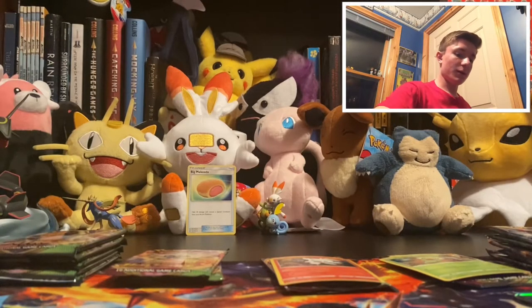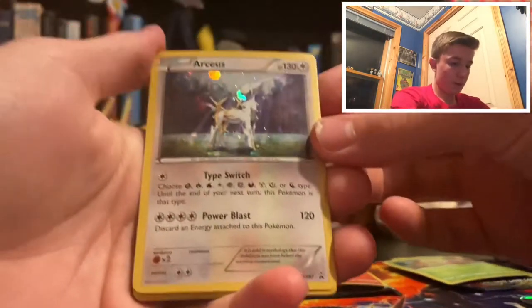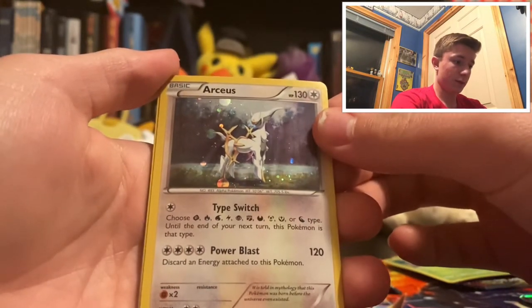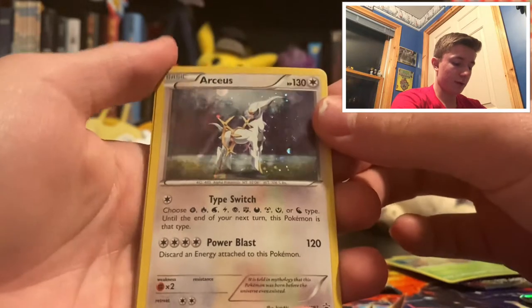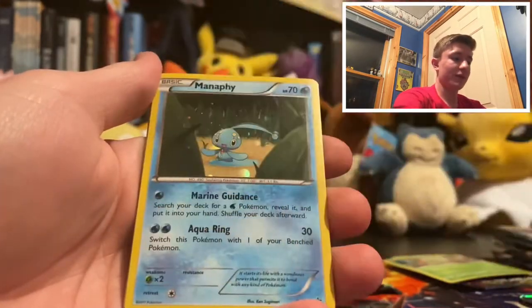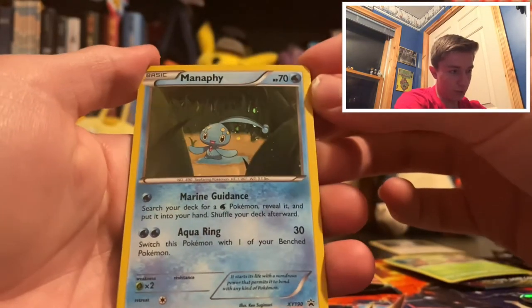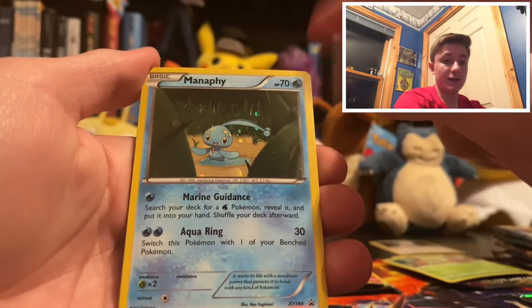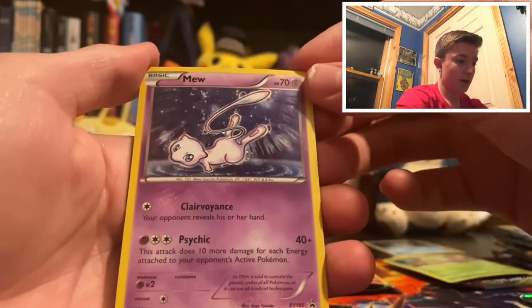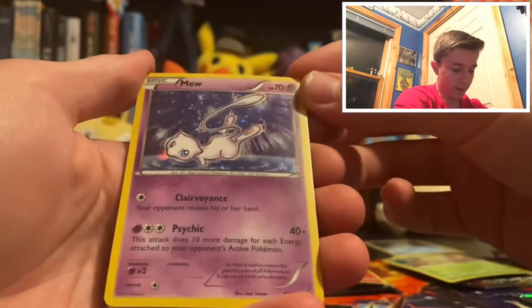All right, so let's go through all of the promos that we get. So first off, you get a holo promo Arceus, one or the other. Arceus. Let me know in the comment section if you know that reference. You get a holo Manaphy promo, which I didn't see. It was behind one of the packs, so got an extra one there. Holo Mew promo. I know my brother is a big fan of Mew.